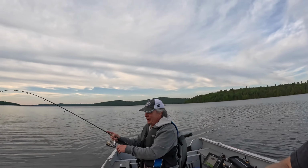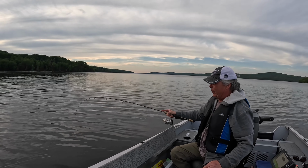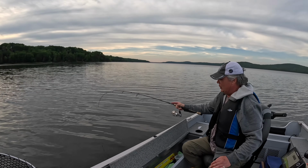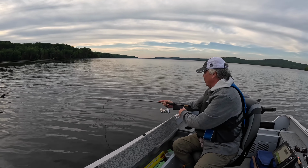Okay. Let's keep going. Nice one, Josh. We got another fish going here. Oh yeah. Feels good? Very good. What a night so far. Fish have been on. I was hoping I was gonna win the biggest fish of the weekend here.